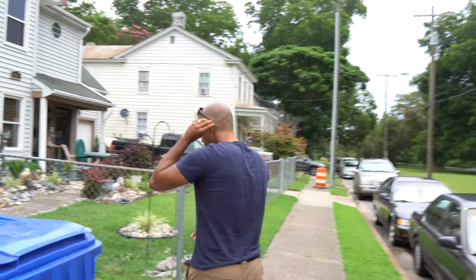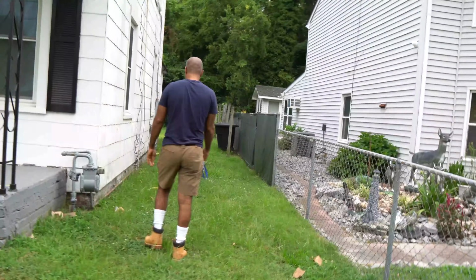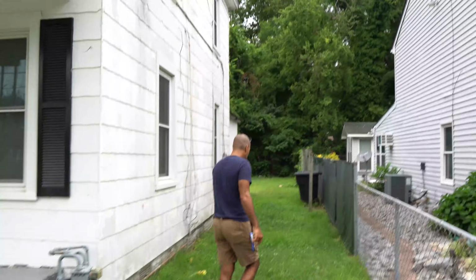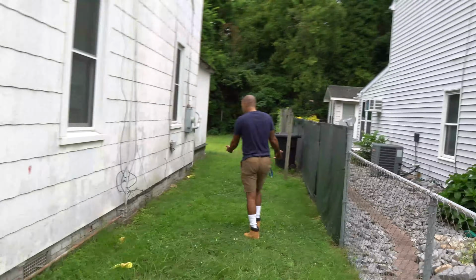It's got new windows. Looks like they painted the front porch. So you understand the backstory on this, I already went over that. The only reason I'm looking at this one is because I'm looking for a property to hold, right?